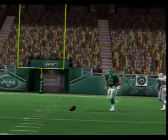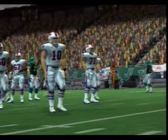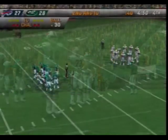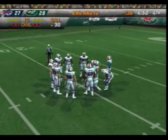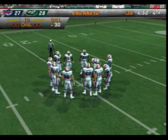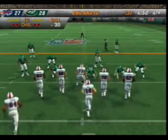Throwing. Almost intercepted. Can't complete that short pass, and it's second down. Second and 10. Ball on the 30-yard line.